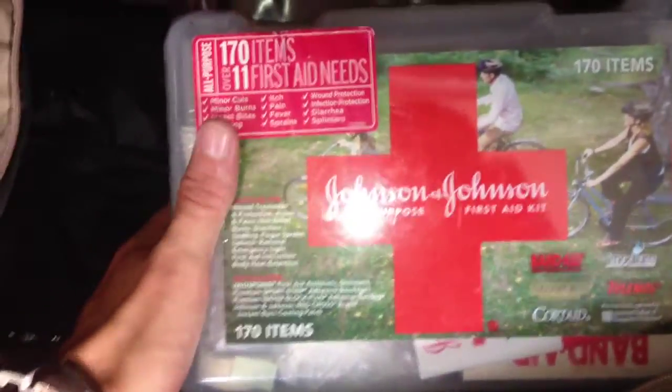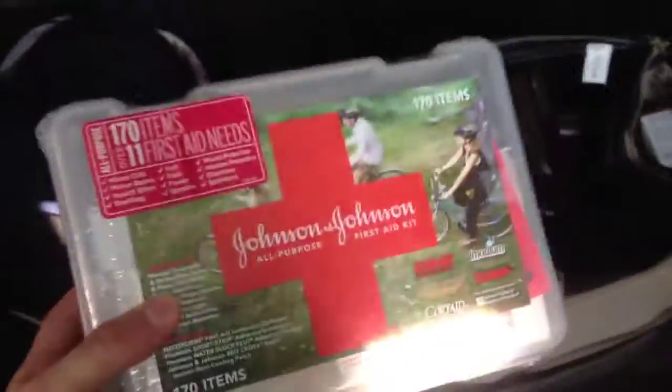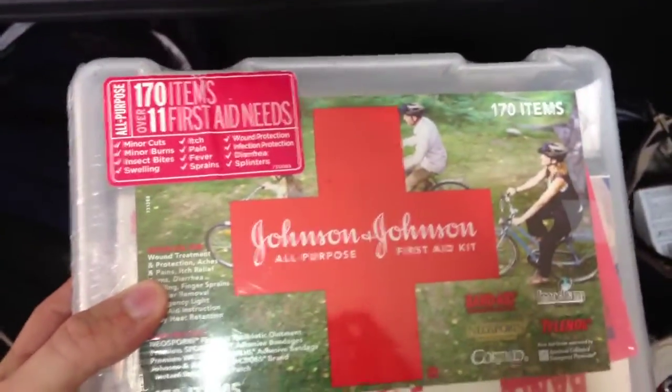Second thing I'm going to have is this big thing right here. That's all it is, a kind of big duffel bag. But it's got a couple things in it. First thing it's got is this Johnson & Johnson 170 item first aid kit. I know it's not as good as some kits are made out to be, but for right now this is what I've got. I don't really have the time to buy everything I need and put it in here. I probably will at some time, but for now this is what I have, so we're going with it.